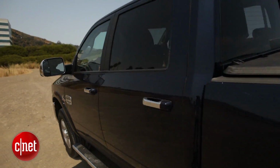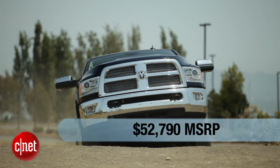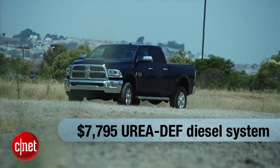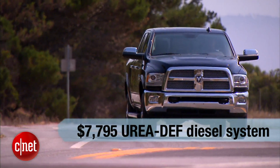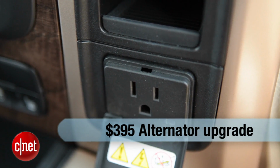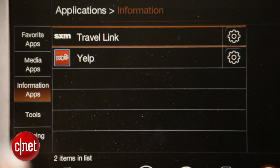Now, this Ram 3500 Laramie Longhorn Crew Cab with the Cummins Turbo Diesel is going to start you at about $52,790. $2,650 for the lower rear axle ratio on the transmission, and $7,795 for the urea diesel emissions fluid. That's going to get you a little bit cleaner emissions. If you want a lot more juice for your electrical accessories, there's $395 for dual 220 amp alternators, and the full Uconnect system is standard on this Laramie Longhorn Edition.